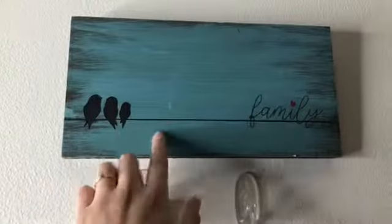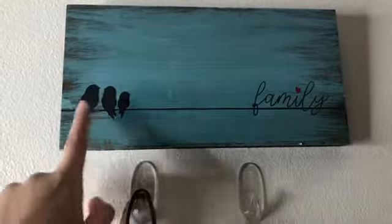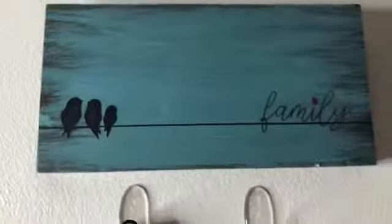Up from these hooks, I have this really cute wooden painting I got at like a festival type thing. I don't even remember when, but I just thought it would be cute because I was pregnant when we bought this, so it's kind of like us three, Austin, me, and Lucas, and then it just says family, which is super cute.